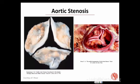So this is what calcific or senile aortic stenosis looks like. You end up with these sort of chunks of calcium and atherosclerosis deposited on the valve leaflets, and that restricts the mobility of the leaflets. So instead of opening, they should be this beautiful, thin, little wispy layer. They become hard, calcified, chunky, and then they end up having a difficult time opening.